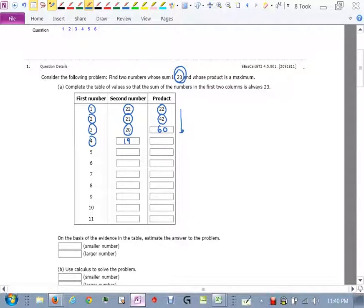All right, so we get 76. So again, it appears that they're getting larger. If our first number is 5, then our second number has to be 18. And we do 5 times 18, and we get 90. So again, they look like they're getting bigger and bigger.